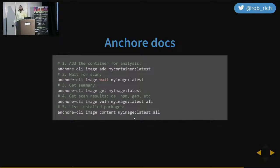Now this is perfect. Go grab this list, stick it in an external database together with the image hash, and now whenever I want to identify, is my system vulnerable, I can go look through all of the running containers that I have, go grab all their hashes, query this database for all of the software installed in those hashes, compare that with my vulnerability database, and I know exactly my exposure level. That query happened without touching the containers.